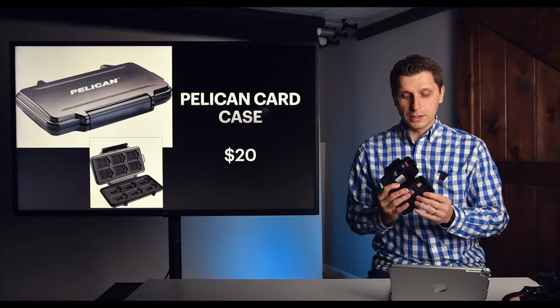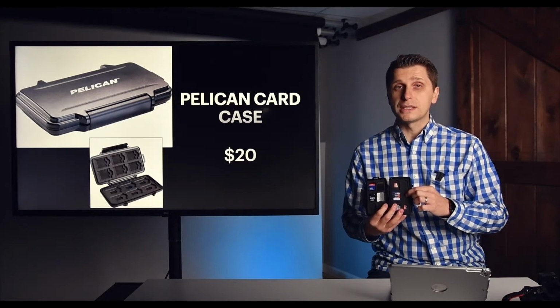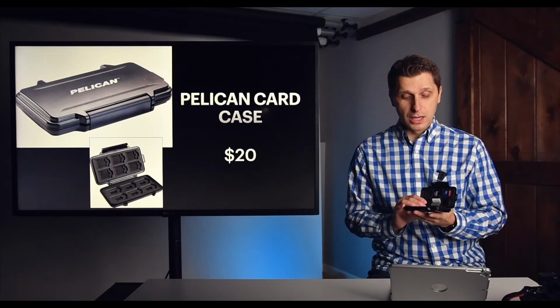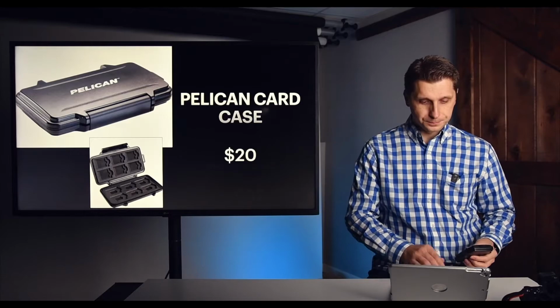You can put in some of the micro SD cards. This has smaller openings here, smaller slots. Very handy, very convenient. Again, great investment to be able to keep your cards organized.